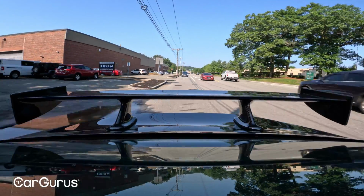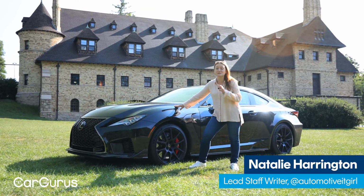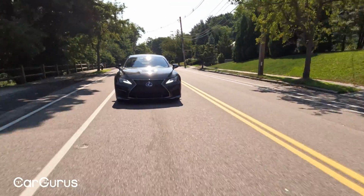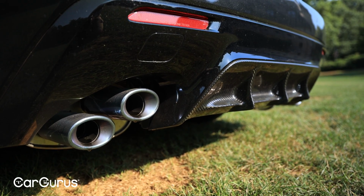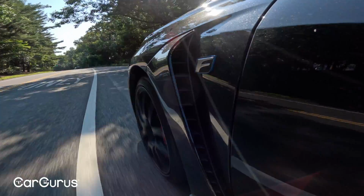When you think about Lexus, this may not be the kind of thing that comes to mind first, but it does have an honest-to-goodness, legitimate place on the Lexus family tree. The RC stands for Radical Coupe. It's really just the two-door version of the Lexus IS sedan. Then there's the RCF, and of course F is Lexus's performance letter, analogous to M for BMW.